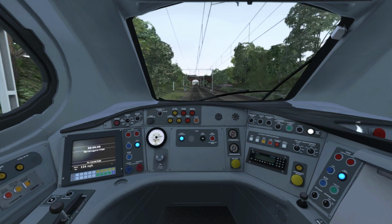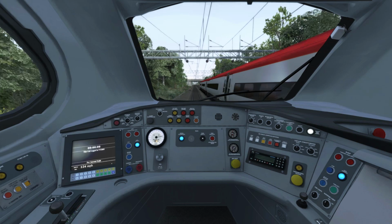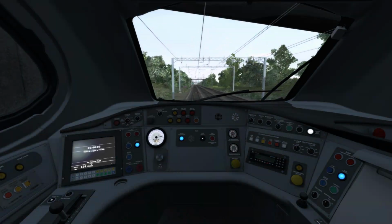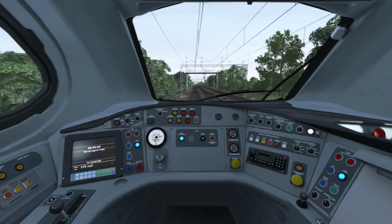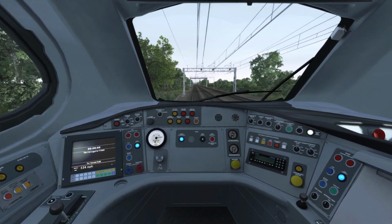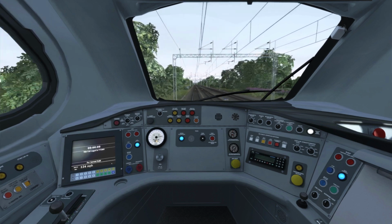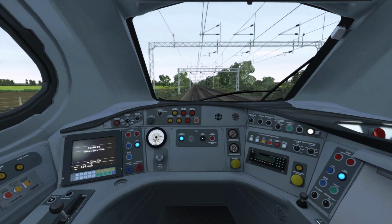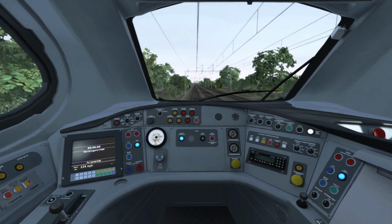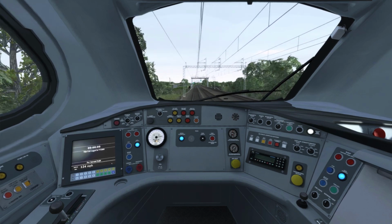What I'm looking out for along here now is where 4-track running resumes. Indeed, a track will diverge from the line that we're currently on to our left. And then shortly after that, we're going to get a double yellow signal. As we reach the double yellow signal at around 125 miles per hour, we're then 1 mile from a speed limit of 40 miles per hour, just before Nuneaton Station. So as soon as I see that signal, I'm going to have to brake hard to ensure that the train has slowed down in time for that speed reduction.